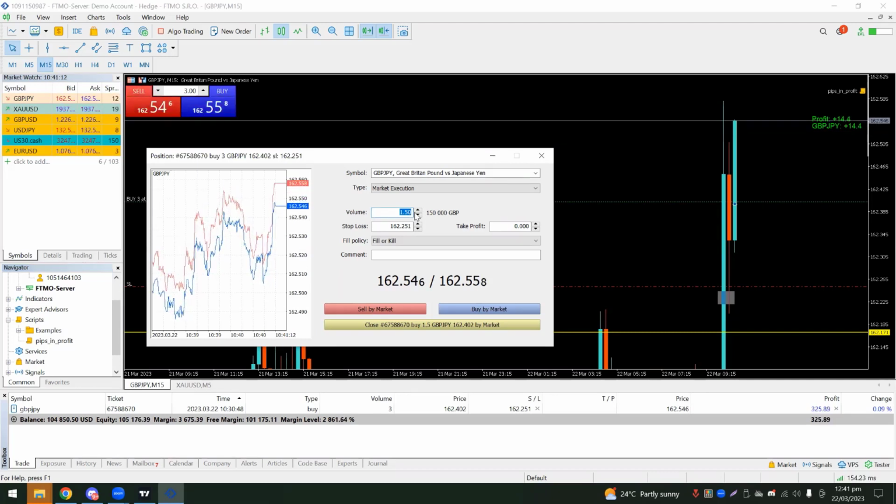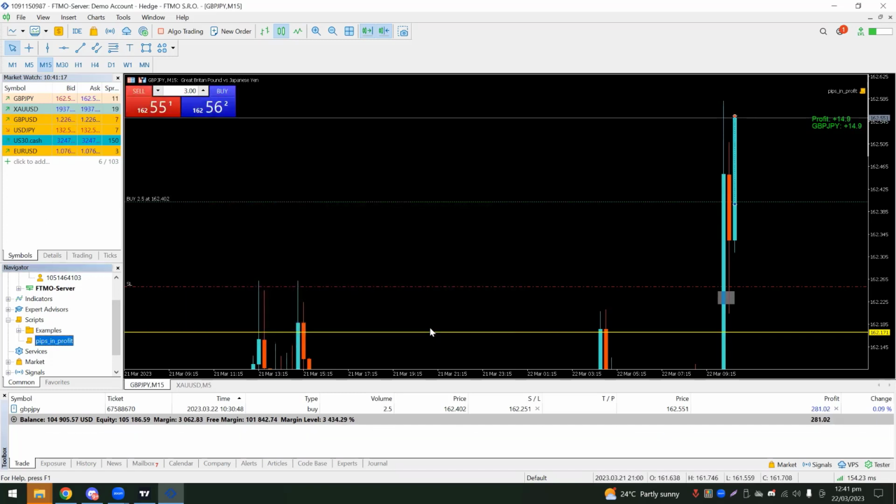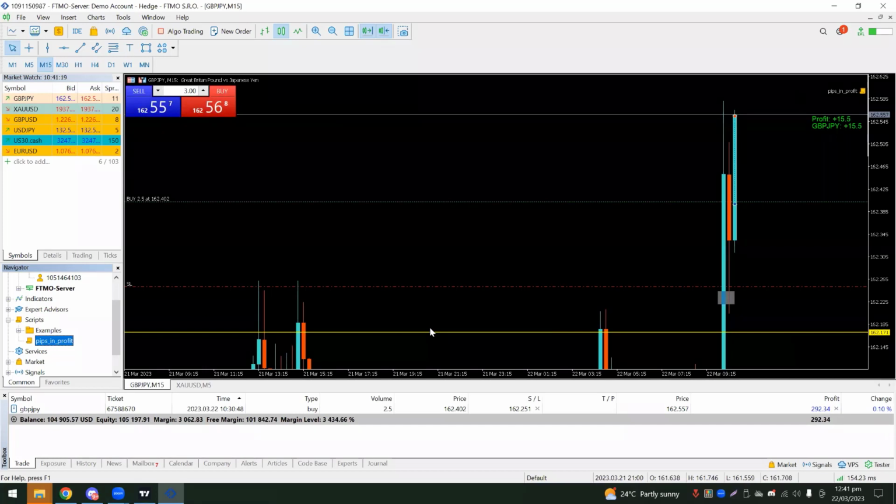All right, guys, running in 15 pips now. I guess at this point I'll just close a little bit of a position right here at the top. No, it's going to squeeze even more after you close, but close it. Just close a little bit.